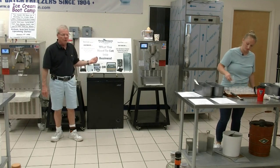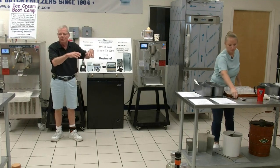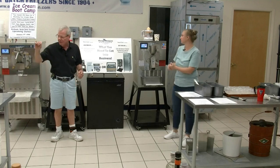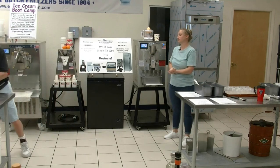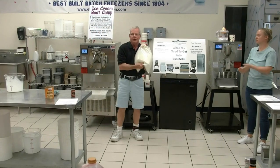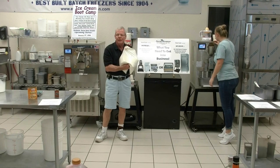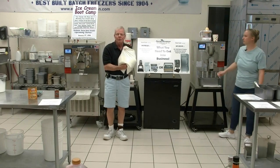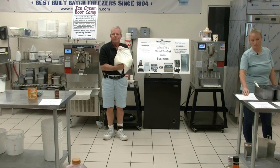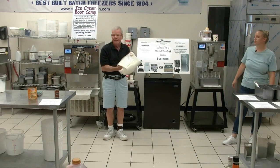What our batch freezers do, because we're the only ones you can put whole nuts, cookies, candies in because of its strength and its openings, for every particle of the dairy blend, there is a particle of strawberry right next to it, because the strawberries went into the machine. That is always going to give you a much more intense flavor than a commercial ice cream ever could. So there is a huge difference between what's sold in the store and what you're making in your business.